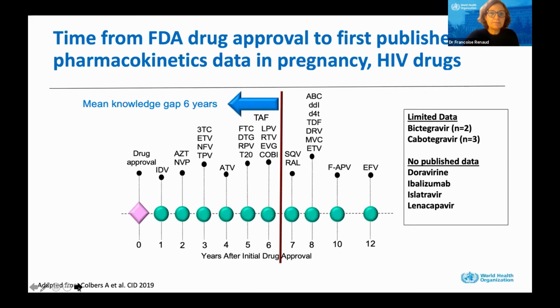It's fair to say that new drugs are rarely studied in pregnancy. 80% of women take a drug in pregnancy with minimal safety and efficacy data worldwide. We've done somewhat better than that for ARVs, and historically, the mean time from FDA drug approval to first published PK data in pregnancy is 6 years. And most of the published data were obtained post-registration through opportunistic PK studies among women that were receiving a specific agent and who became pregnant and agreed to stay on treatment and consent to the PK data. Next slide, please.